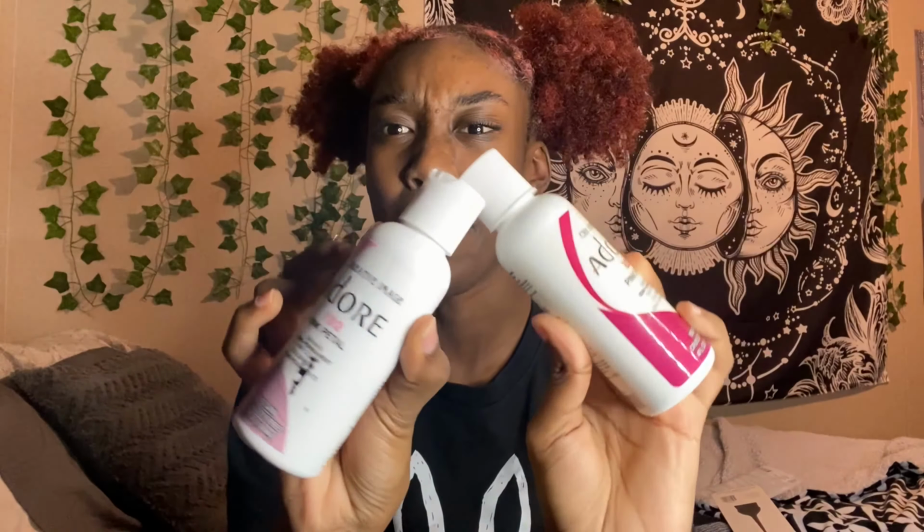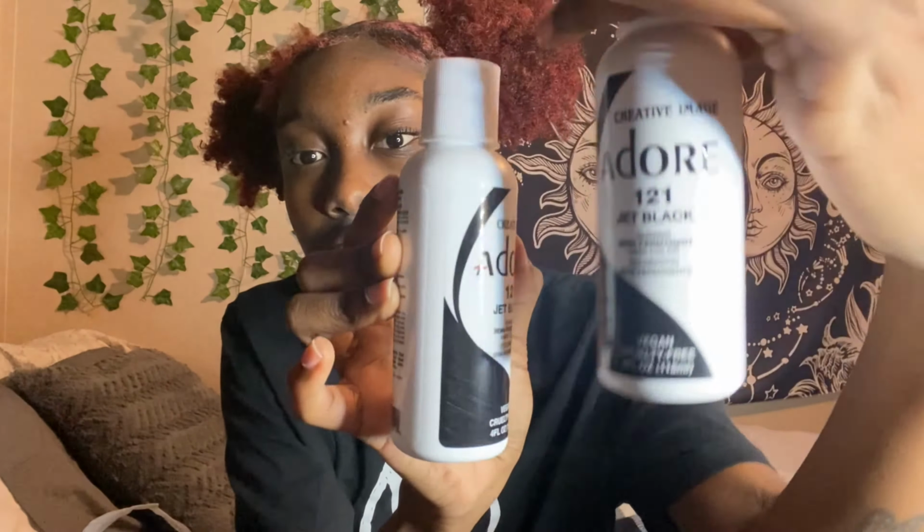I don't know if I wanted to do pink petal or pink rose. I don't know, so I might mix. What y'all think? Then I got 2 blacks because I don't know if it's going to be enough. So, let's get into it. All that added up to $37.38. Yeah, Ling Ling be burning up my money.